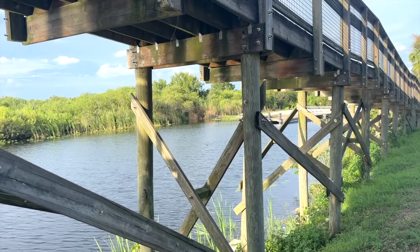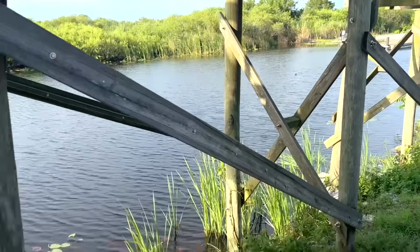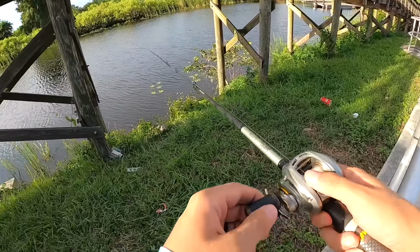That might be like 10 plus feet, and now he's looking right at me. He was trying to, look, I was right there, dude. I see you. Let's see if I can cast him all the way back here. Nobody saw that, right?